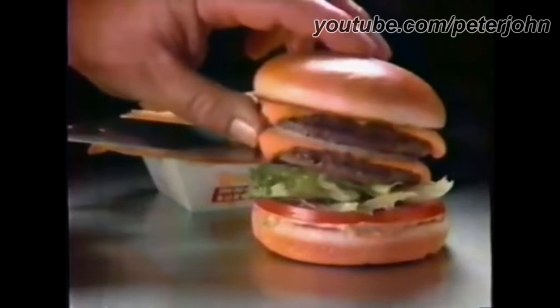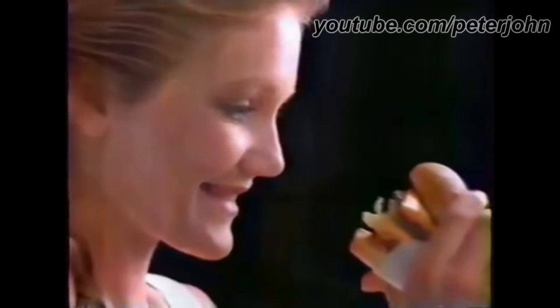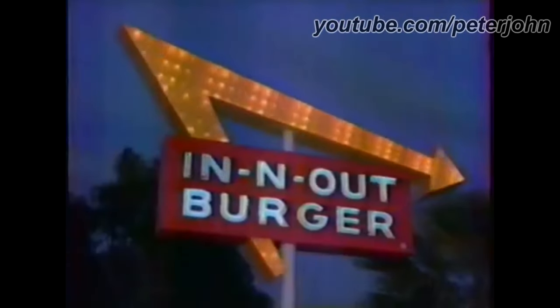In and out. In and out. That's what a hamburger's all about.